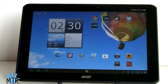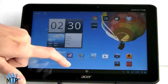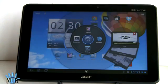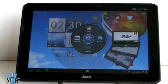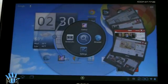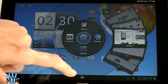Ice Cream Sandwich 4.0.3 is on board. That's how it ships, with just very light customizations from Acer. You know, they like that Acer ring thing, and we've got that here. You tap that, and you can assign which applications are here, so you can quickly access some of your favorite apps, and you've got your scrollable list of bookmarks for the built-in Android web browser there as well. So that's about it for their UI customizations.